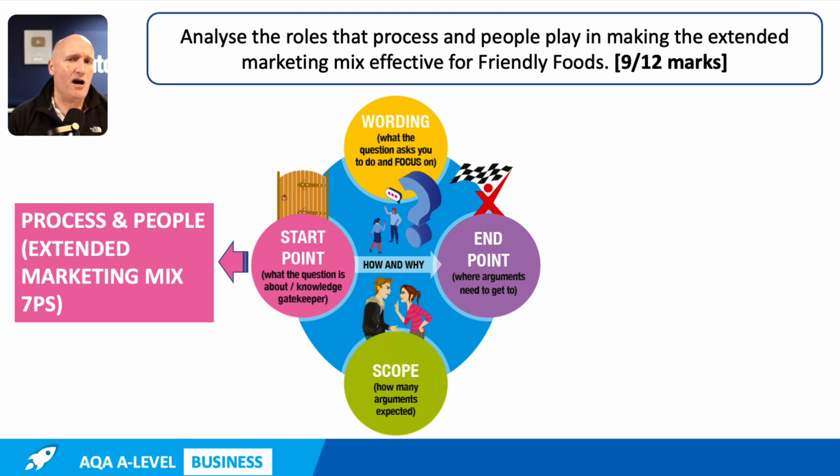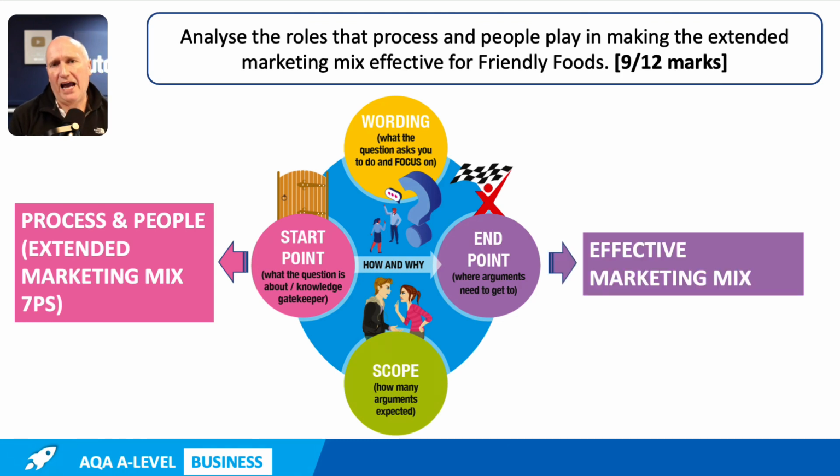And in terms of where our arguments need to get to, we need to explain how and why they play a role in making the marketing mix effective. So don't forget, the marketing mix is all about how the different elements of marketing, the 7 Ps, work together to be effective in terms of selling, in terms of making sales and earning profits. So really, that's what we have to focus on.